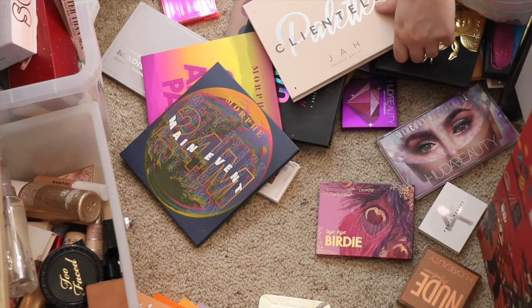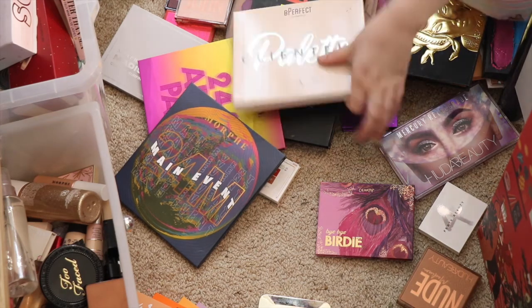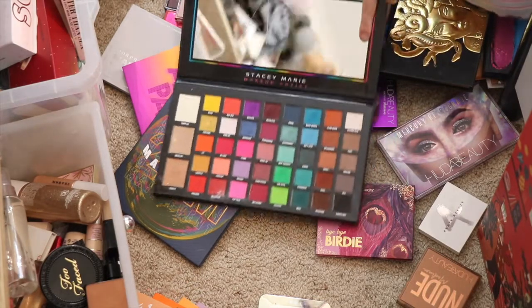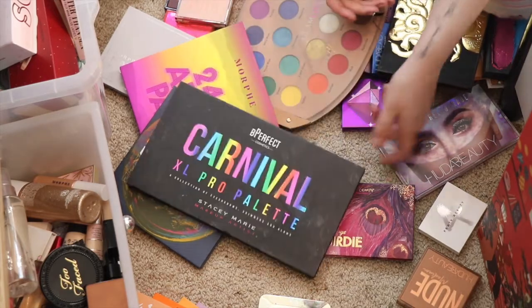Alright, this is the Be Perfect and Makeup by Jar Clientele palette. I really love this one. It's such a good palette. It's really nice and neutral and yeah, I love it. Then I've also got my Carnival XL Pro palette, which is 110% staying. Look at the mirror, it's fully cracked. I don't know how that happened. But it just came like it and yeah, anyway.